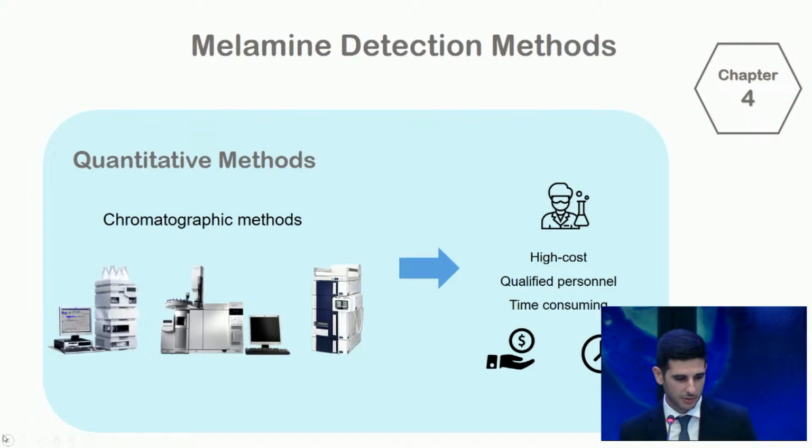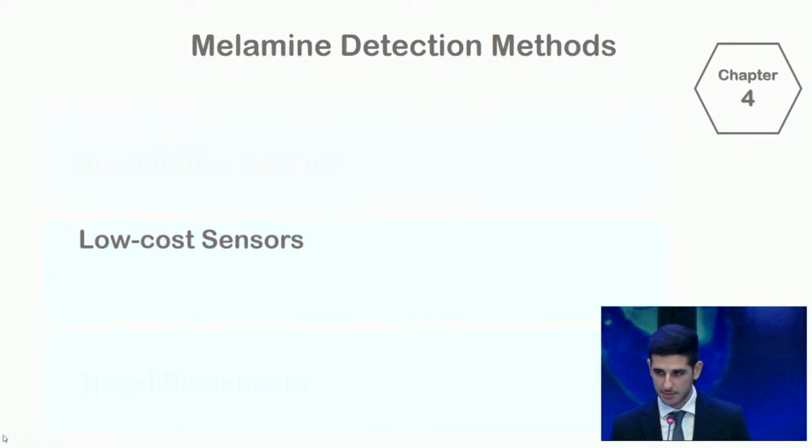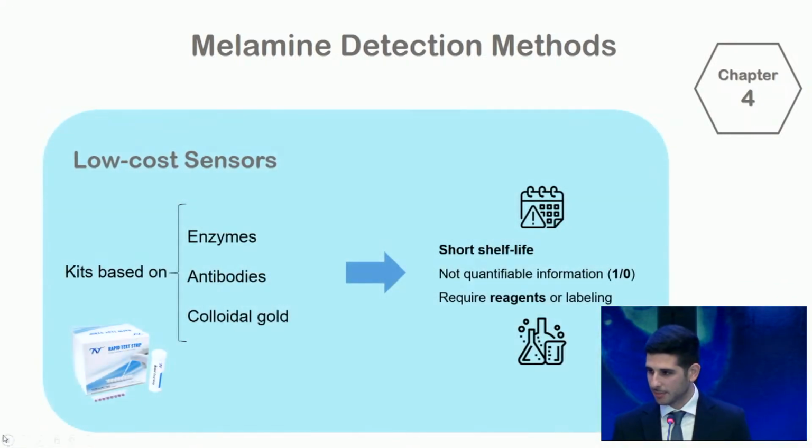Therefore, researchers started to improve these methods or look for alternatives, and they started to make a lot of low-cost sensor kits based on enzymes, antibodies, colloidal gold, usually a combination of these. The problem with these biosensors, though, is that they have a short shelf life. They usually do not give you quantifiable information. They either give you positive or negative, so they don't give you the exact amount of melamine in the sample. And they require reagents for labeling, which is not ideal for the end user, because they would need to use chemicals.